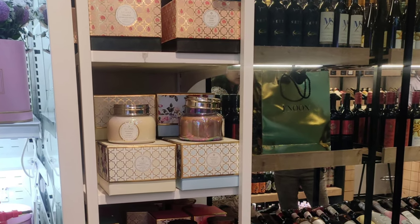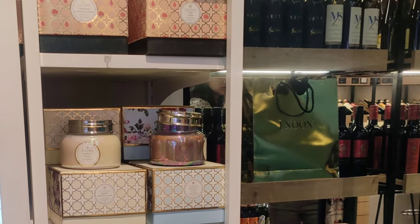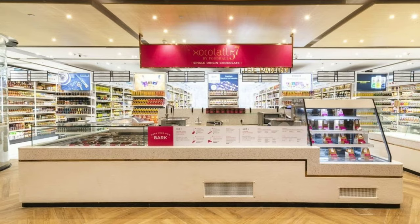If you are a true blue foodie like I am, the mere mention of the food hall should be enough to put a spring in your step.